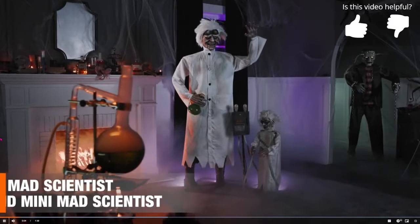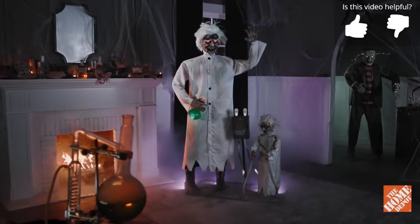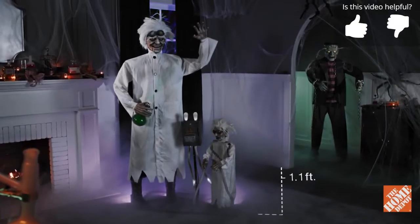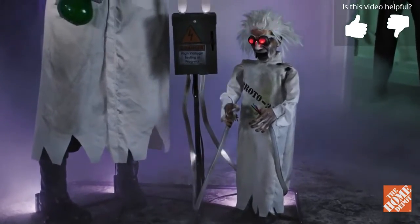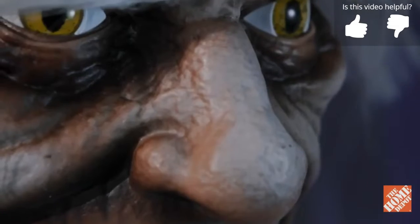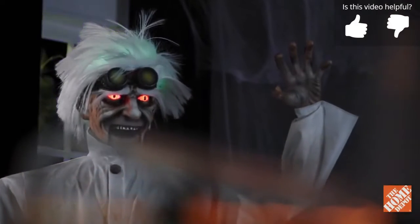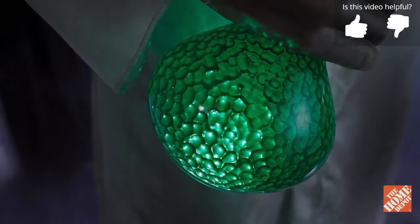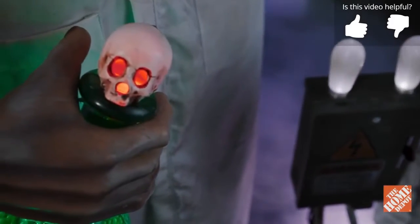This mad scientist and mini-mad scientist are cooking up some diabolical schemes. This terrifying technician is a titanic 6 foot 4 inches tall, towering over his tiny doppelganger. He has ghost white hair, deep smile lines, and gleaming red eyes, where you can see the madness firsthand. The skull-topped beaker in his realistically detailed hand glows green and red, like an uncontrolled chemical reaction.